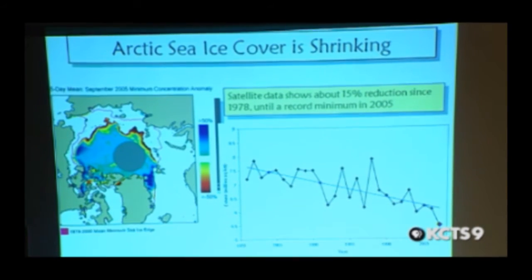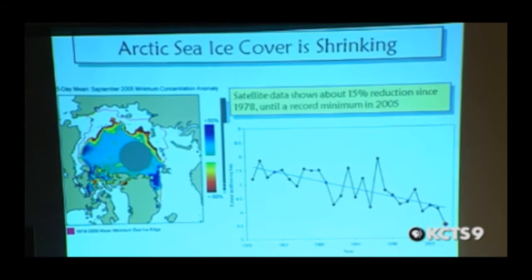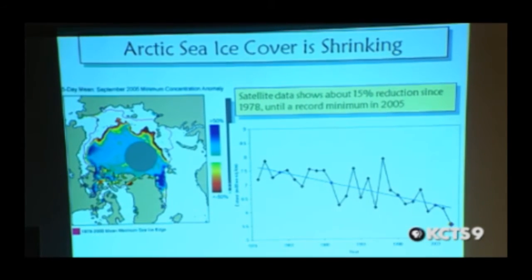Now, the next topic I'll talk about is the sea ice cover of the Arctic Ocean. Now, most of you know that the Arctic, which is the North Pole, is actually an ocean basin. It's surrounded by continents, Canada and Siberia and so forth, and Greenland, but it's actually an ocean connected to the North Atlantic through this strait right here.